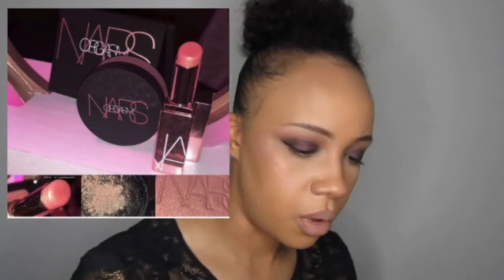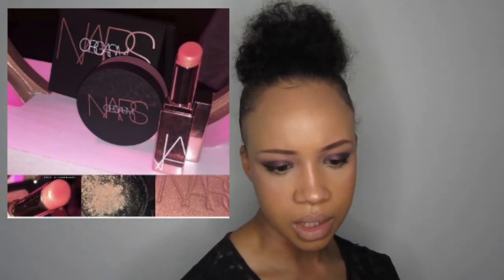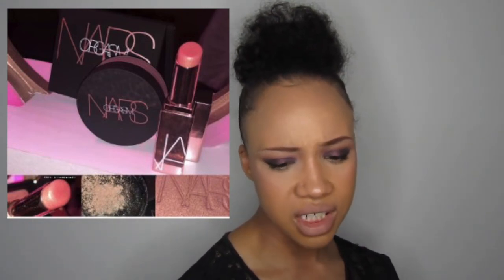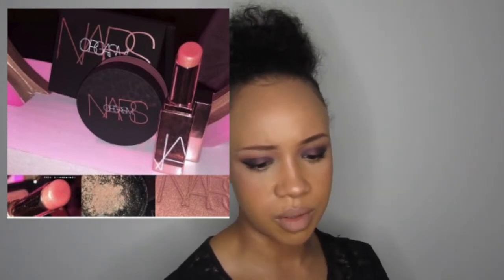I believe this has a loose powder, a lipstick, and a blush. Is the loose powder a setting powder or is it a highlighting powder? I'm not too sure what it is. But the blush from this picture, it looks almost highlighter-esque, like a shimmery blush. I'm not into shimmery blush.